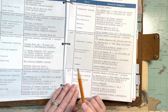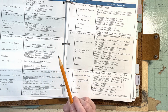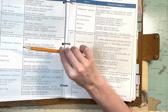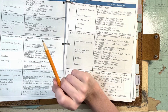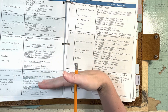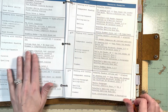So I do have some things here, and these are all linked to McGuffey Readers. I already have those. Copy work. I tracked this out a long time ago, kind of what I wanted, these grades and skills, and some example resources I could use. He is in the primer right now, so he won't be done with that before the end of the summer. So he will start out in the primer and then move into the first reader in first grade. So I had it for independent reading.